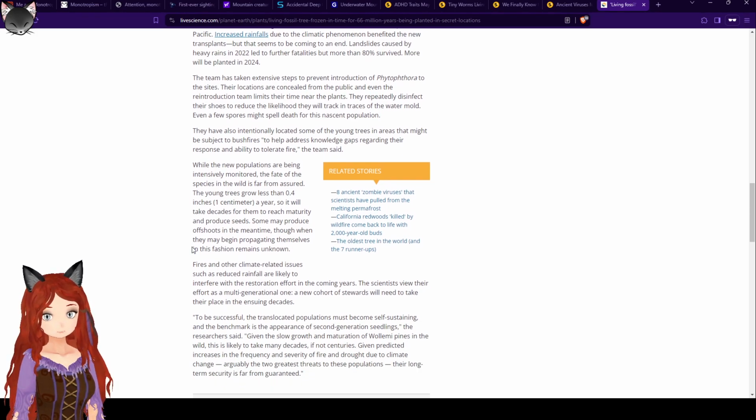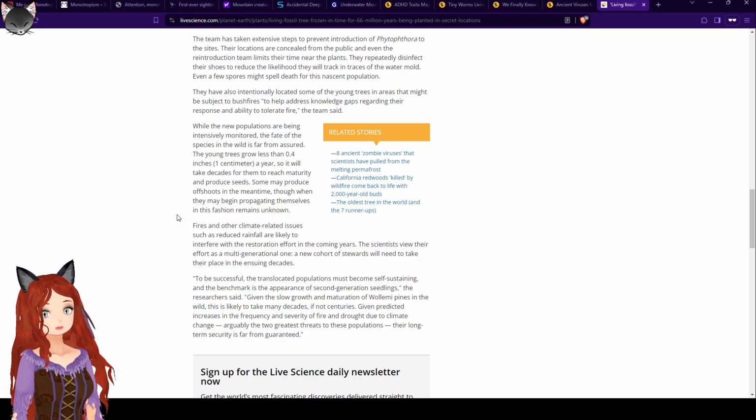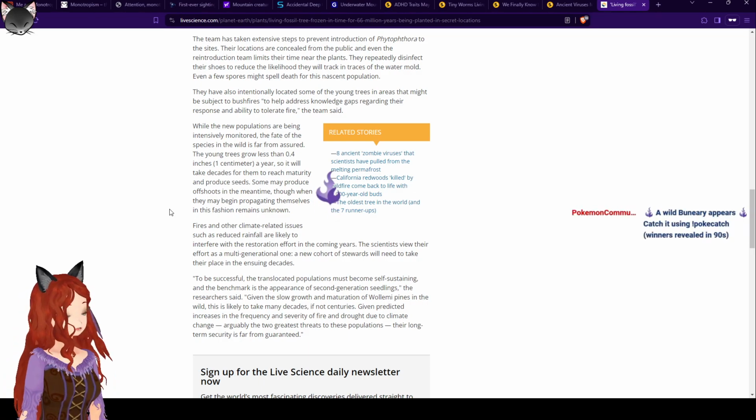While the new populations are being intensely monitored, the fate of the species in the wild is far from assured. The young trees grow less than 0.4 inches, or 1 centimeter, a year and will take decades to reach maturity and produce seeds. Some may produce offshoots in the meantime, though when they may begin propagating themselves in this fashion remains unknown. Fires and other climate-related issues, such as reduced rainfall, are likely to interfere with the restoration efforts in the coming years. The scientists view their efforts as a multi-generational one. A new cohort of stewards will be needed to take their place in the ensuing decades.